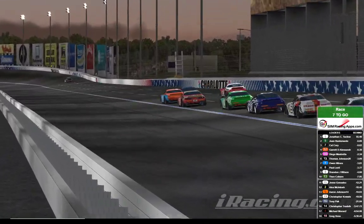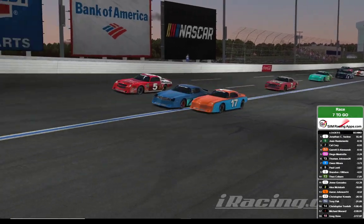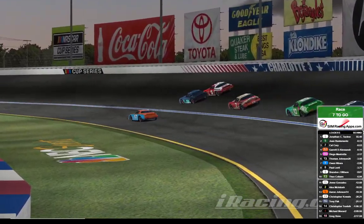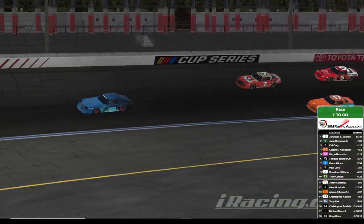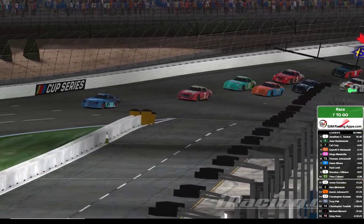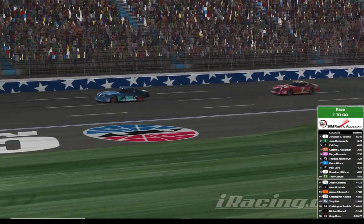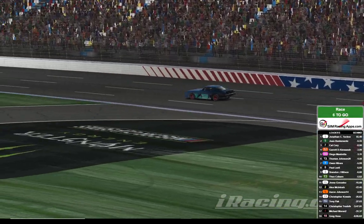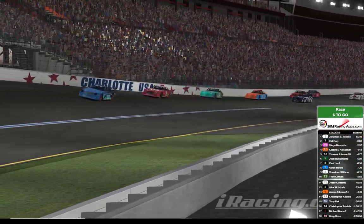The 17 of D'Alessandro has now moved into the second spot. Bustamante looking to the outside. They're 3 wide going into turn number 3. Tuckness forces the 17 underneath. Bustamante up into the outside wall. That's going to hurt his chances out front. It is John Tuckness. Tuckness going to hang on to the lead. The 7 of Cal Corey, the beneficiary of some fireworks between Tuckness and the 17 of D'Alessandro. It shoves the 5 of Bustamante into the wall. He's dropped all the way back to the 6th spot.